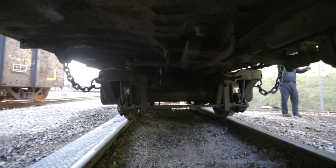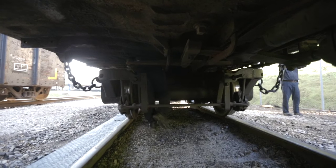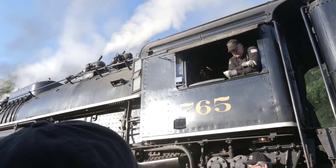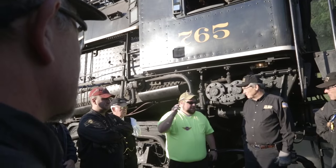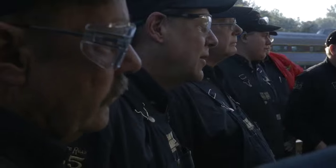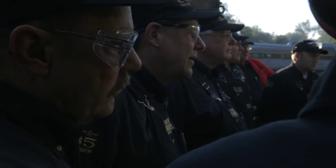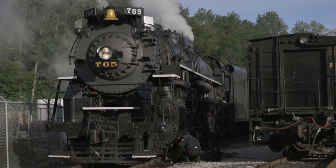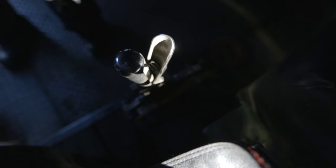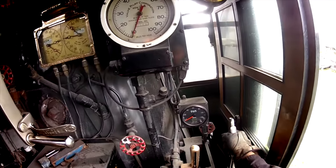Some servicing is obvious. Others, like lubricating the stoker motor, are not. Before the engine moves, the crew holds a job briefing. A final inspection by the crew ensures the engine is ready to move. Water in the boiler is topped off with the injector, and the 765 is alive.